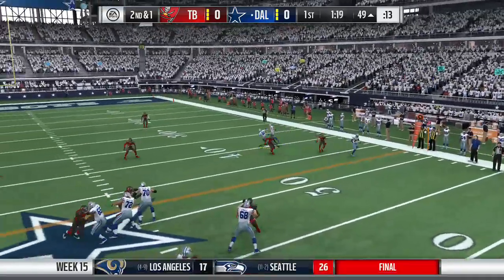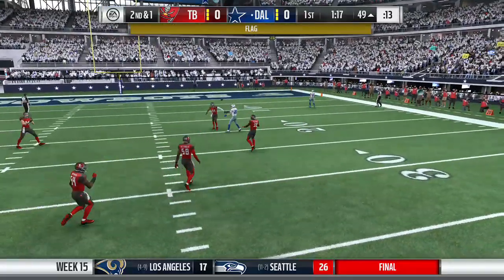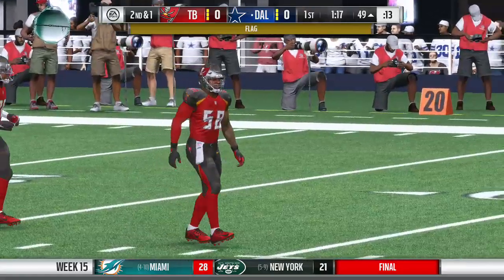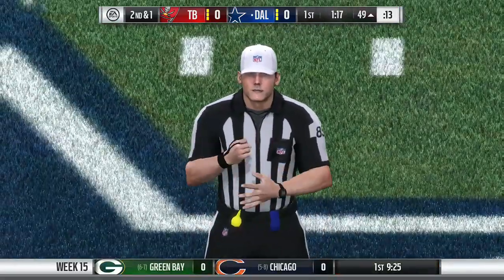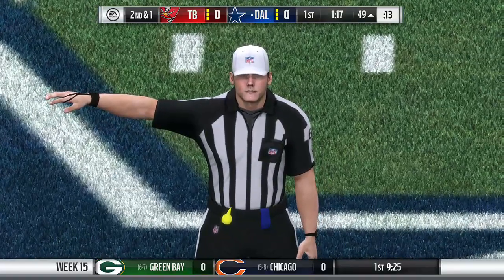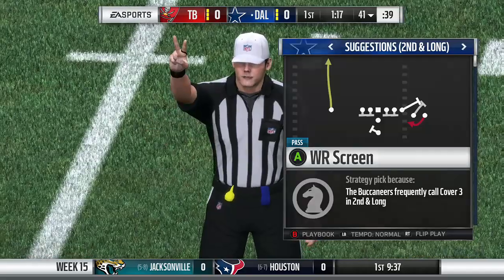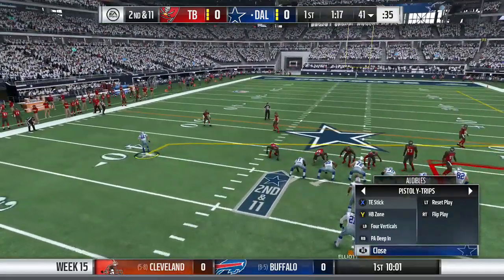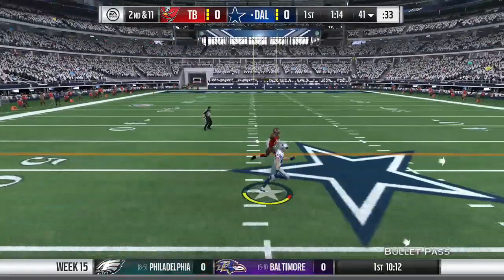To the air again, Prescott. And they can't get the long connection as it falls incomplete. Holding, offense. So he got his hands a little too far outside. The ref caught him, threw the flag. They'll wind up losing a full 10 yards on the play. And that'll bring up second down.